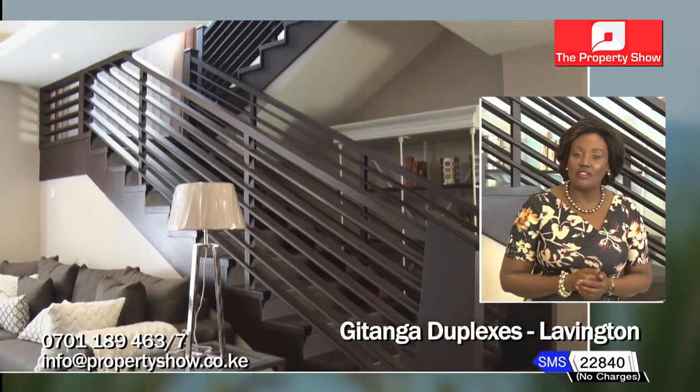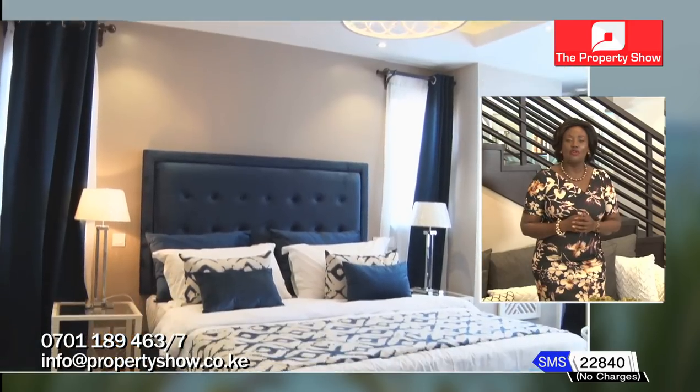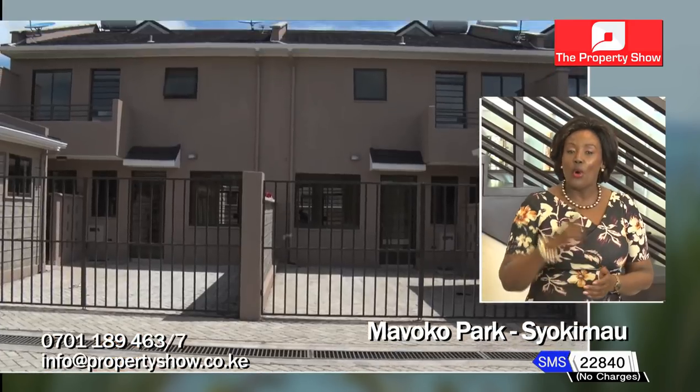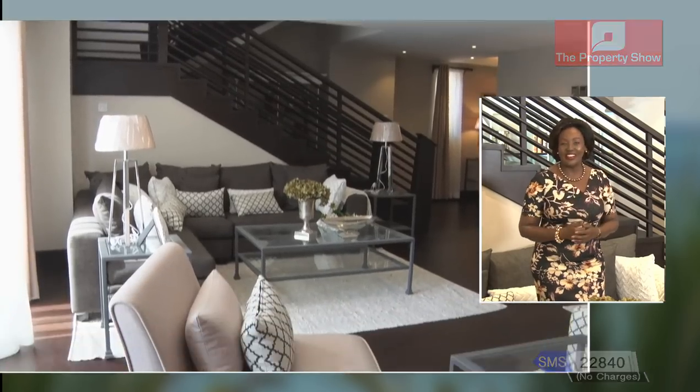The next highlight is Getanga Duplexes, a luxurious New York style, two levels of four-bedroom apartments in the Lavington area. The developer of this project is known for taking Kilimani to Mavoko, Westlands to Imara Daima, and New York to Lavington. Let's have a look.